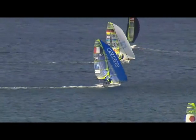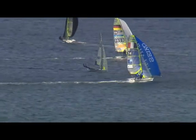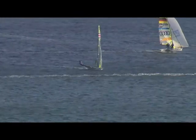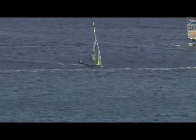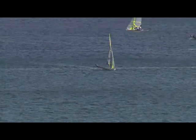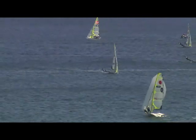Looked like they got on the elevator, didn't they? They got on it. As you discussed earlier, if you can get into a puff, you can ride the puff from the top of the course to the bottom of the course, and it looks like maybe that's what Burling was able to do.